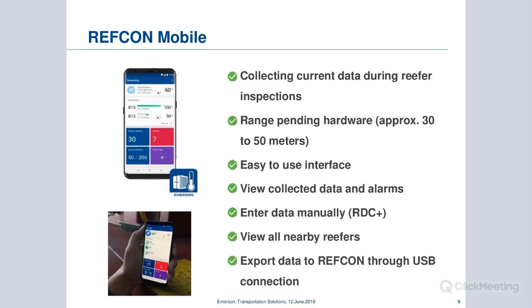Additionally, a number next to the progress bar shows you the amount of reefers within the stacks that have an active alarm. By clicking on the specific stack, detailed information about the alarms is visible. This enables the user to evaluate if any action is needed immediately or if it can be postponed to a later point. In the app, there are 3 viewing levels available.